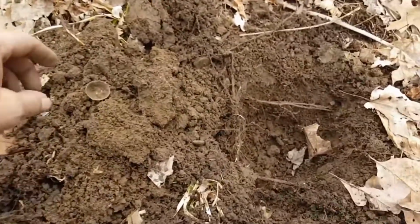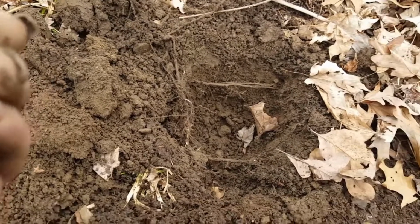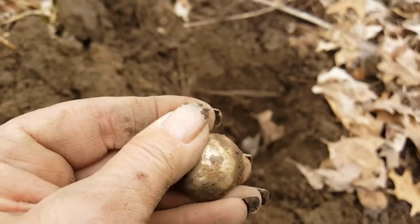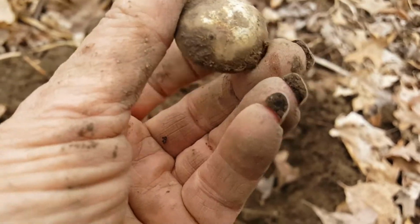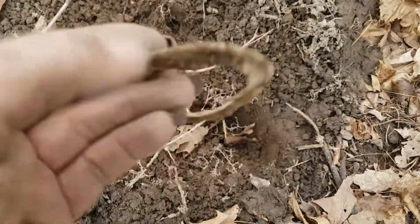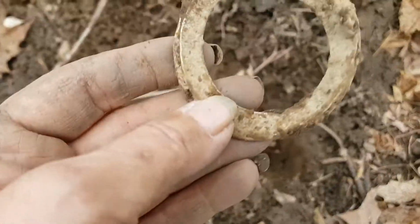Okay, I got a 79 to 84 target. I don't know what it is. Almost looks like a bowl of a measuring spoon. Okay, just got done digging another hole. Was jumping from 69 to 84. And I have no idea what that is.